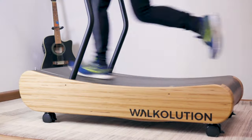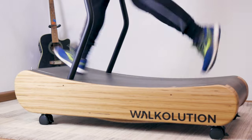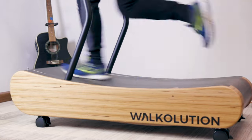And with the Walkolution, of course, you don't need any electricity. You have a great walking experience and also a good running experience in my own testing, despite this not being advertised by the makers on their website. They say that the MTD900 is actually made for exercising and better for that, but I have actually tested the MTD700R, and I find if you take away the desk at the top, it is a really nice running experience for at least short periods of time.